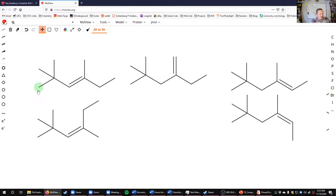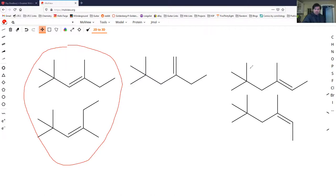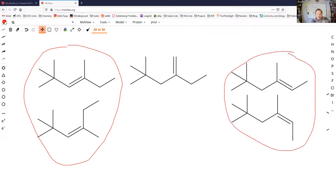Out of the E1 products, how could we rank these? It's going to be your more substituted would be the major. Yeah, so even without worrying about deciding on E versus Z, we know that this is our most substituted. Actually, that's equally substituted to the ones on the right, isn't it? We wind up with a trisubstituted alkene in both cases. So those are going to be about equally likely. And our least likely product would be this alkene here.